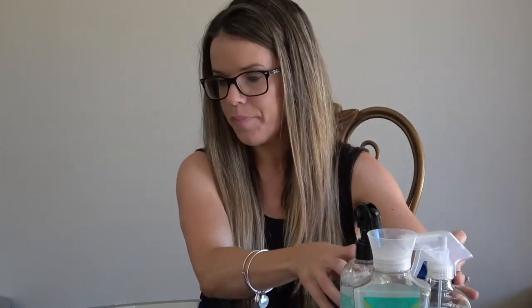These are great. They don't leak. They can attach to stuff. The kids hold them like this. Really fun, and it gets them to drink more water, I think, so that's awesome.